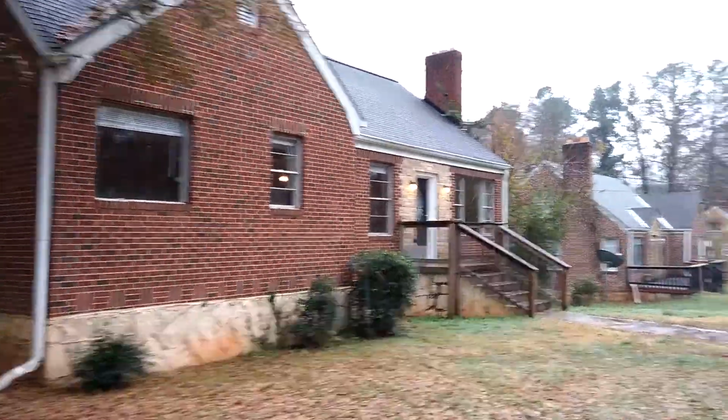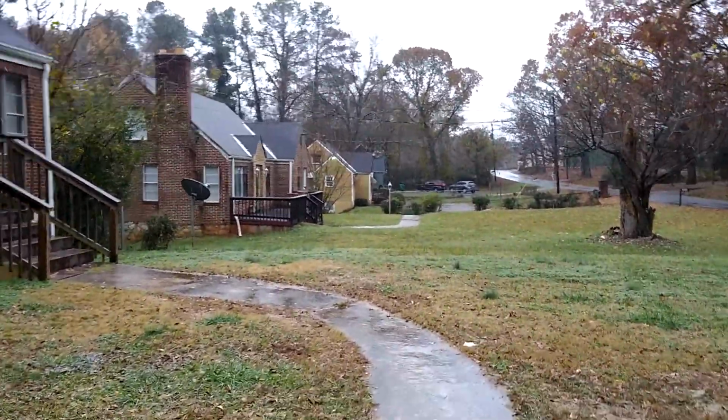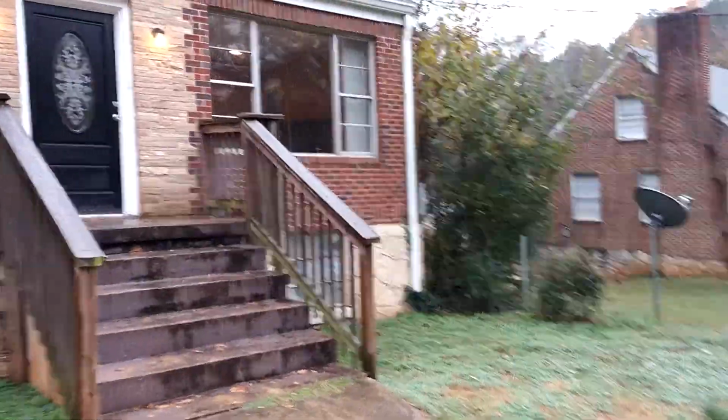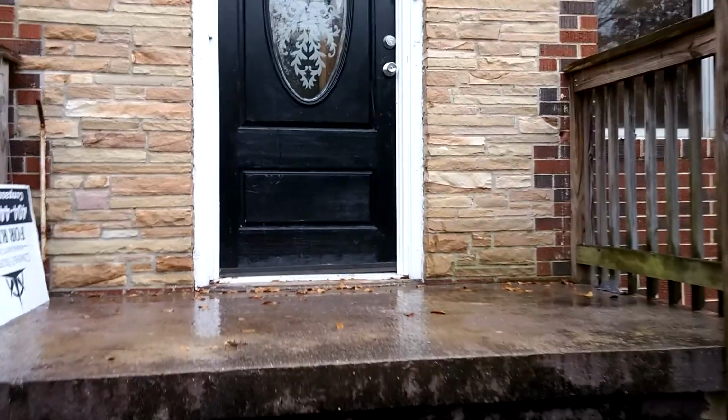It's a brick home, has a lovely entryway, open floor plan. Two-story, three if you count the full basement. And it has a fireplace in that unfinished basement, as well as a lovely fireplace in the living room.